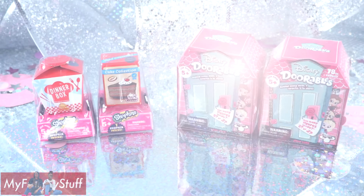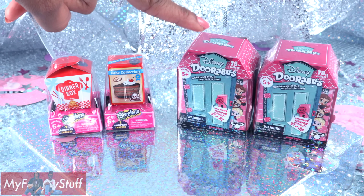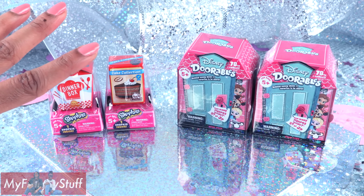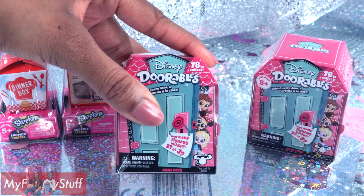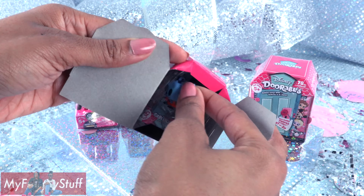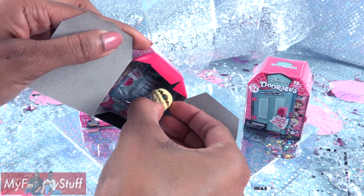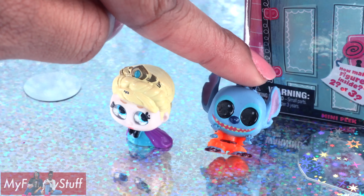Number 7 is a tie between Shopkins Mini Packs and Disney Doorables. These are around $3 or so. I like the Disney Doorables because I love the Disney theme. There are 2 to 3 minifigures inside. And, ooh, that Stitch. That's when he went all crazy. And that looks like Elsa. I love Stitch. He is one of my favorite things to collect.